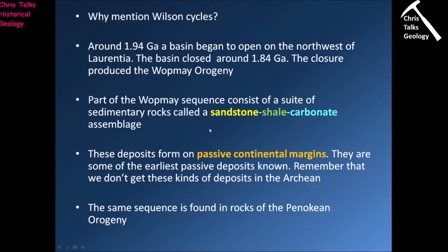Now, part of the Magmatic sequence consists of a suite of sedimentary rocks called a sandstone shale carbonate assemblage. Now, we know this assemblage because this is the standard sequence of rocks you get off a passive continental margin. So if you remember, the sandstones represent the beach environment going into the shallow marine environment. Then as we go into steadily deeper water, we lose the sands and they're replaced by muds. And then if conditions are correct, the muddy sediments give way to carbonate-rich sediments. And so we end up with a sequence of sandstone, shales and carbonates. And this sequence is a passive continental margin sequence.